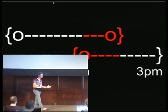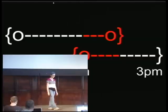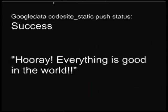This is not good for tech writers. You just want to write the docs and put them on the internet. Is that so hard? It shouldn't be. Eventually, though, we would get success. We'd all take a deep breath, exhale. All is good in the world. I have written the docs. They are online. What could be bad?